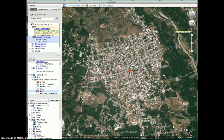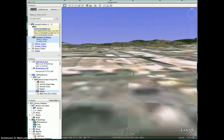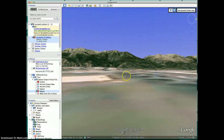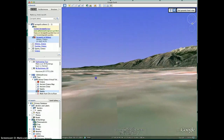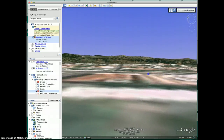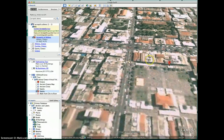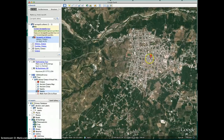If I drop this little guy into the middle of the city, we can see what surrounds the city. Can you see the mountains? So there are bigger mountains surrounding Sparta, and then even in the city, you can see that there are more mountains that surround. Would this help Sparta to be protected from invasion? Now let's look at some other resources that Sparta had. If we zoom out, we can see that there's a river.